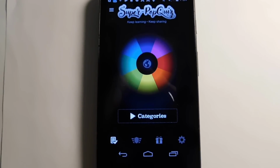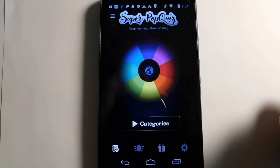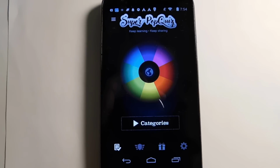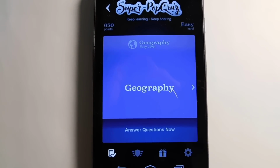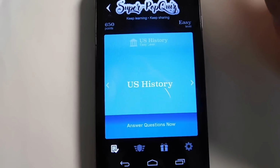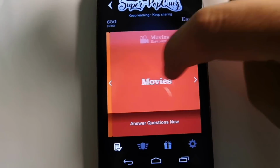And when it loads, you're going to see this little spinny wheel. And from here, you can choose different categories of quizzes that you can take. So they're like little trivia quizzes. And just go into categories. And you can see here, there's different subjects you can choose from. So there's geography, there's US history, television, science, and it just keeps on going down and down.